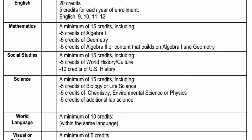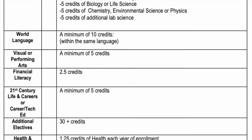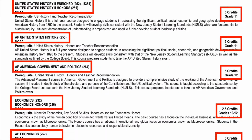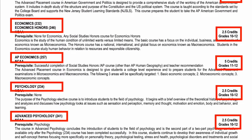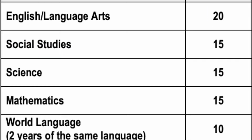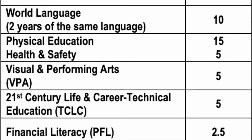Those credits are divided up amongst the different subject areas, including both the core subjects, like math and science, and elective subjects, like arts and technologies. So each class will have a designated amount of credits, which you will receive once you complete the class, and you must complete all subject credit requirements in order to graduate.